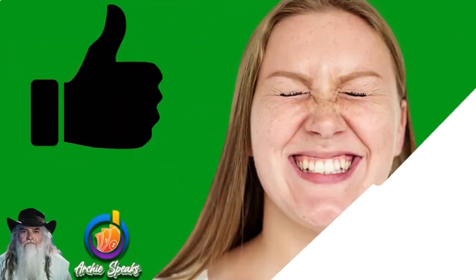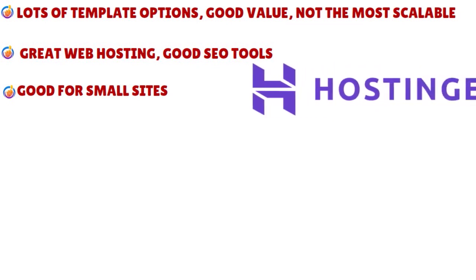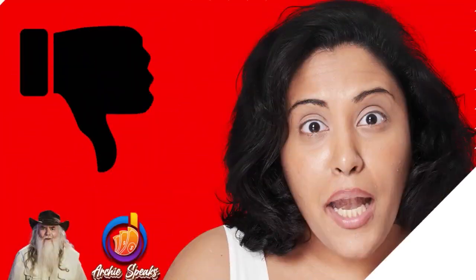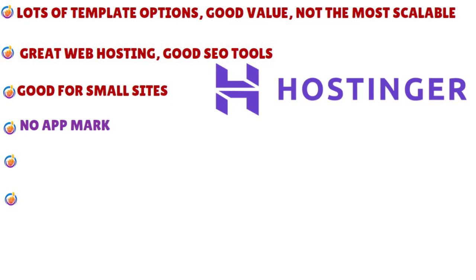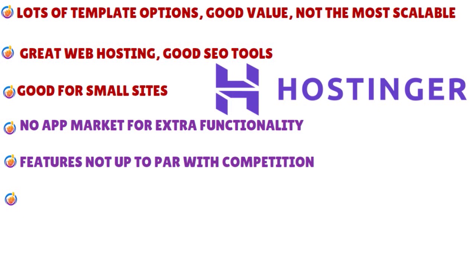Let's quickly talk about the pros and cons of Hostinger so you have a clear idea what I'm talking about. So let's first talk about the pros. You have great web hosting, good SEO tools, and good for small sites. So Hostinger is primarily a web hosting service before becoming a website builder. So what about the cons here? There is no app market for extra functionality. So that's what I was just telling you in terms of scalability. Things are a little limited there, and the features are not up to par with the competition. And there is a learning curve involved here.